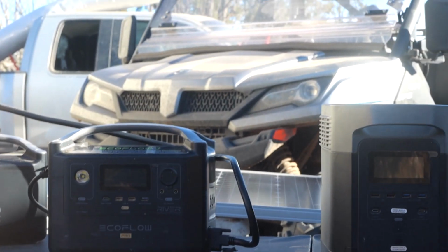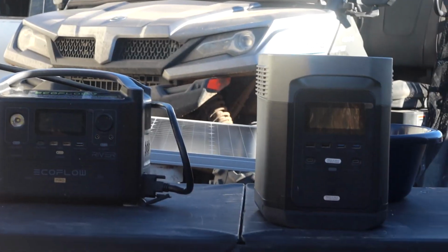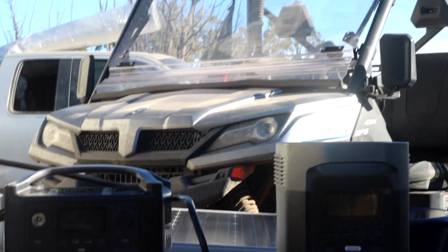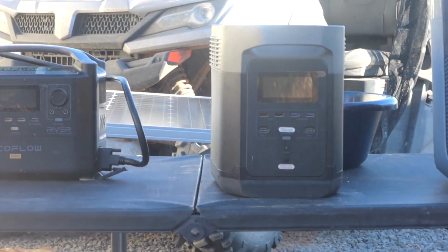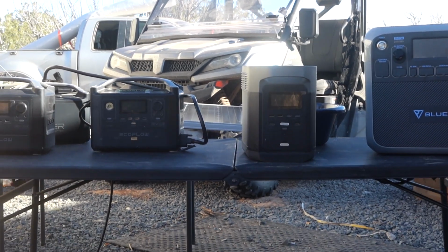Okay, and then we also have the EcoFlow Max and the EcoFlow Pro. And there's several people, you know, not one person is using all of these. But I've had the EcoFlow Delta for a year now. Been very happy with it.